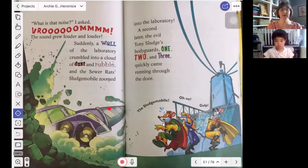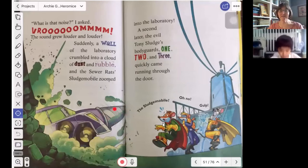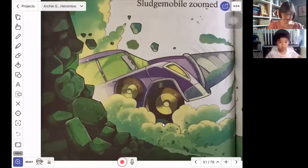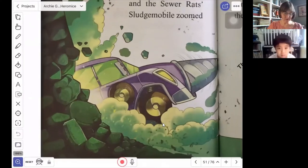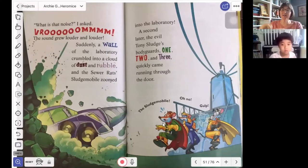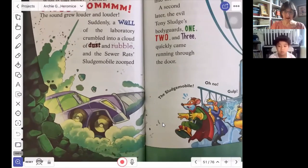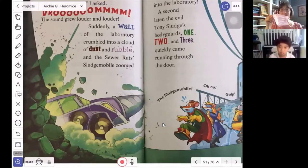Do you see this part of the Sludgemobile? You think this part is important? Why do you think they need this? To boom the wall. Yeah, it kind of goes around like a drill, right? To go through that wall and turn. And then all of this rock stuff, that's what they mean by rubble. Rubble is like if you take a hammer and some rocks and you bang the hammer on the rocks until it breaks up into little rocks. That's called rubble. And it makes a lot of dust go into the air. So all of this stuff here is the dust going up into the air. So it's going to be loud, it's going to be dusty. And I got to tell you that if I was in that room right now, I would want to be wearing a mask for sure so that I'm not breathing it in.